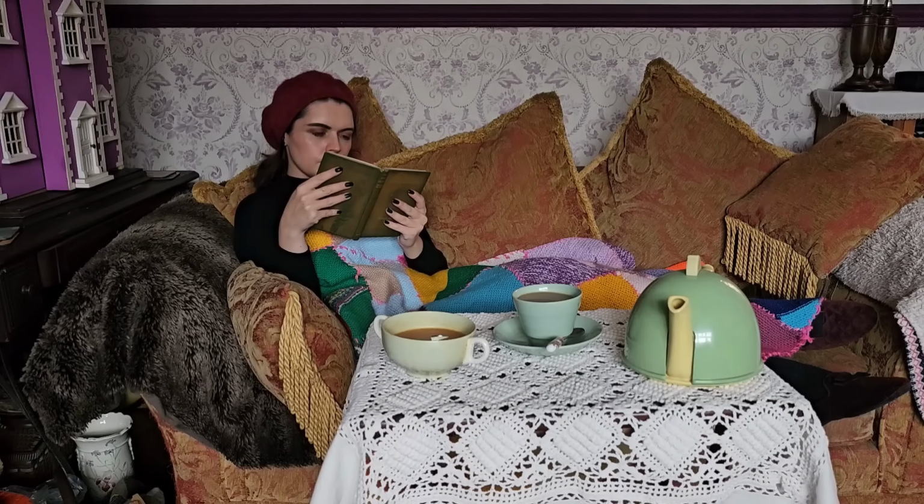And arguably the most important thing to do when you live in an old house and those cold months are on the way is pick out your favourite book and your favourite spot and just shut out the rest of the world for a moment.